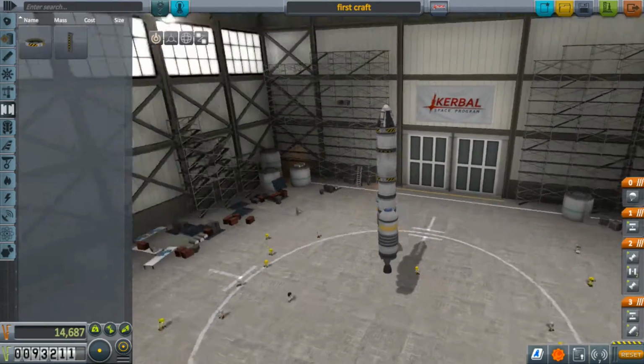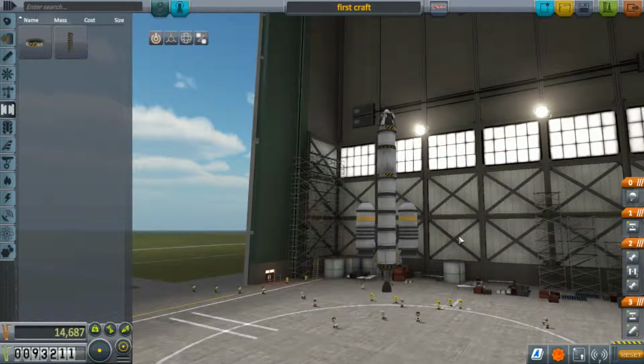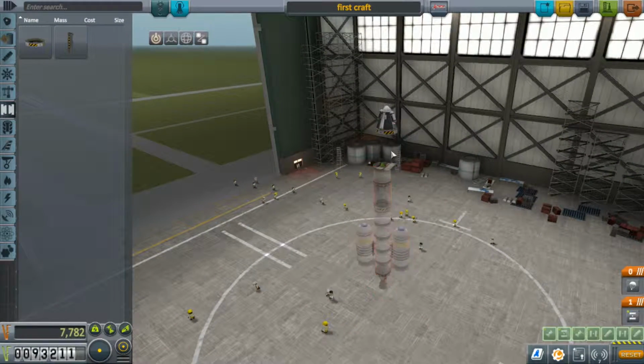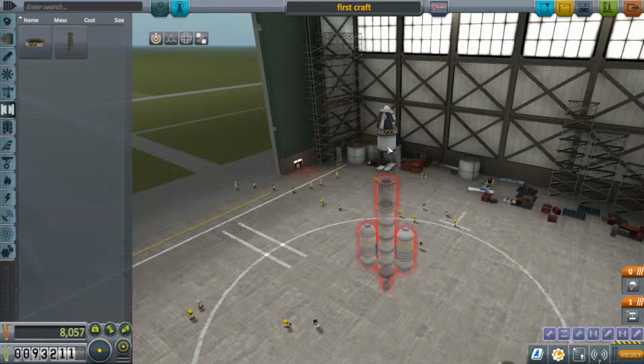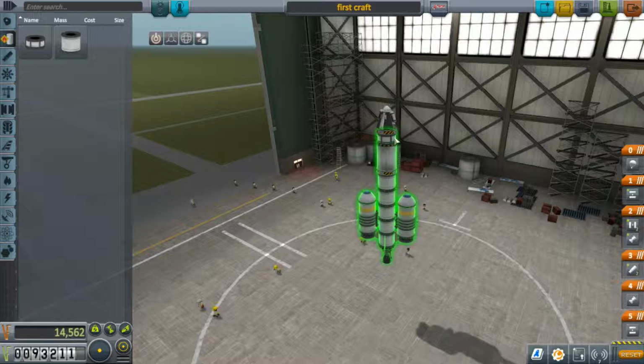So we're slightly heavy, that's the issue now. And obviously I've still got to get up into orbit with the same amount of stuff. So I suppose I could remove that. No, that's not going to work. I could remove that, take that out, put a smaller fuel tank in. So put one of those in like that. Stick that back on there.